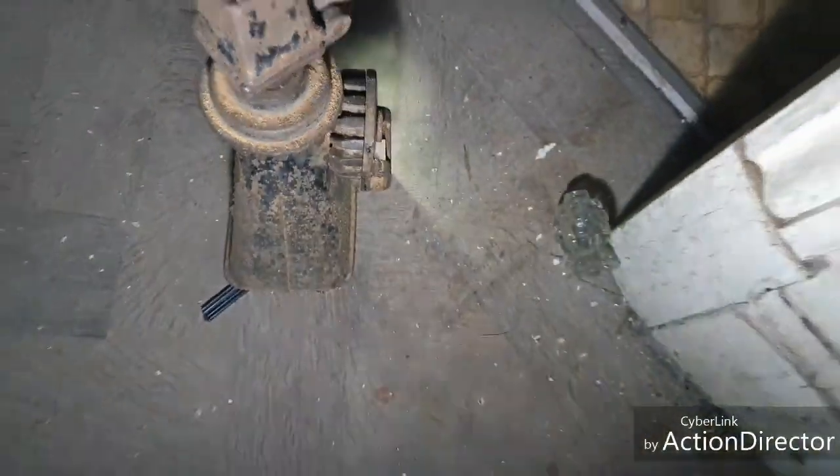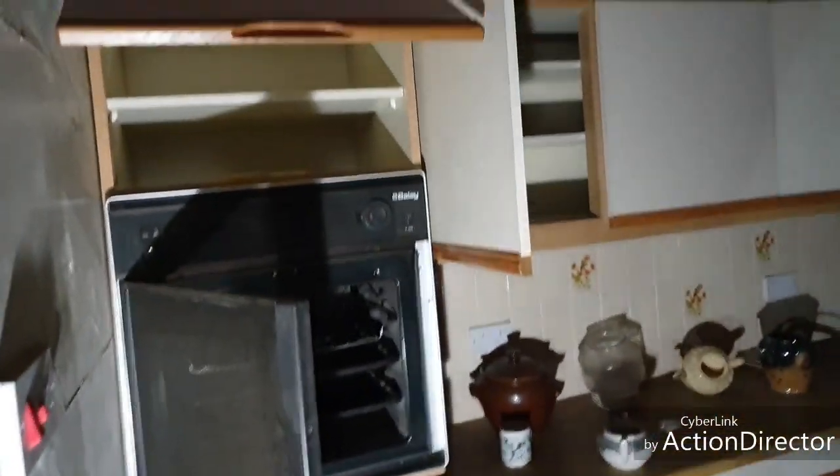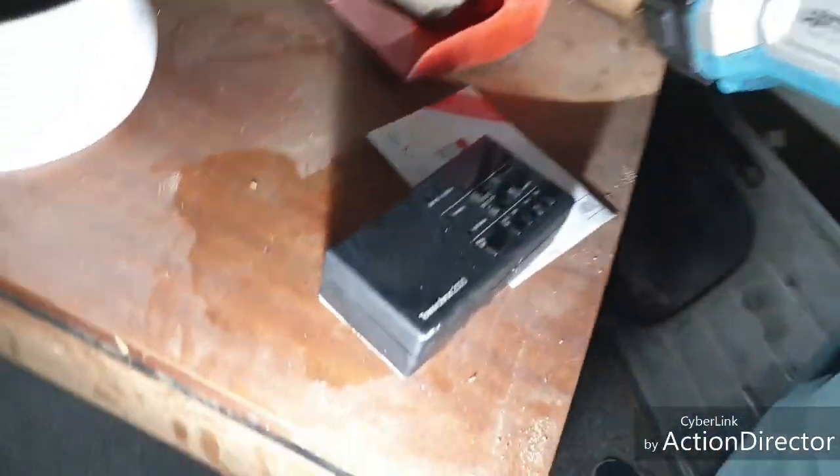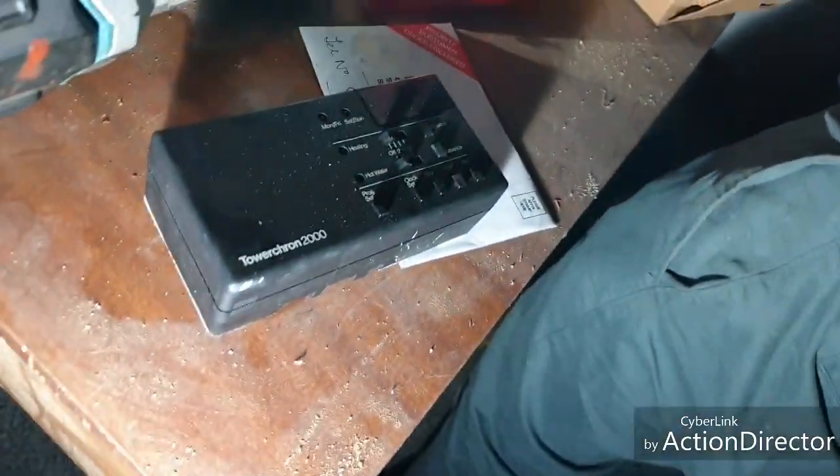It's a stunning gaff, isn't it? Look at that, what's that? Oh, storeroom. Wow, is that an old radio? No, it's not, is it? It's a power thingy, isn't it?